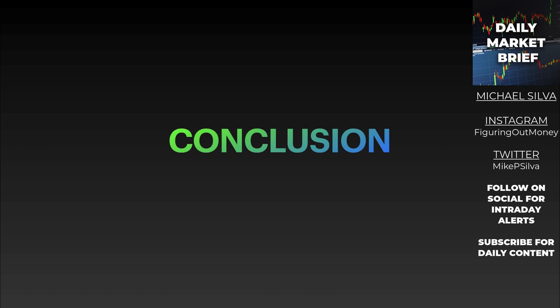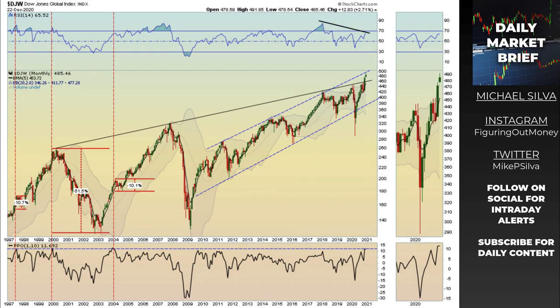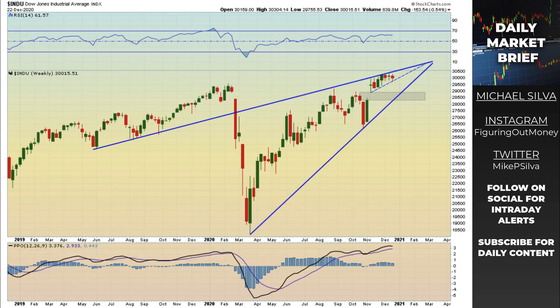All right, everybody, that's pretty much all I got for you. Let me just wrap up my thoughts here. Once again, pay very close attention to where the current price action is for the various charts that I showed you on the monthly time frame. We have things running into levels of resistance, but we have extremely bullish sentiment.